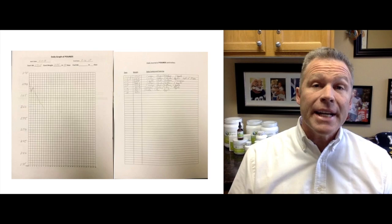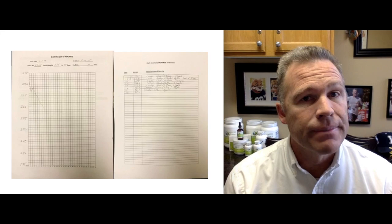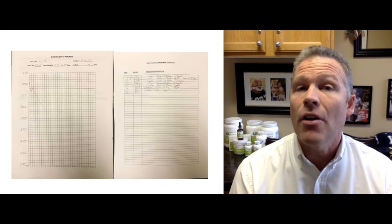So the next thing that I keep track of is a graph and a log for my weight loss. To this point, after 7 days, I've gone from 271 down to 259. I've lost 12 pounds. Each graph follows me for 30 days, tracking my patterns, my plateaus, my stalls, my huge losses, and all those. Now, as you can see on the graph, I did gain a couple pounds going from day 2 to day 3.